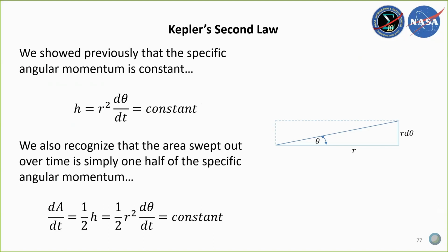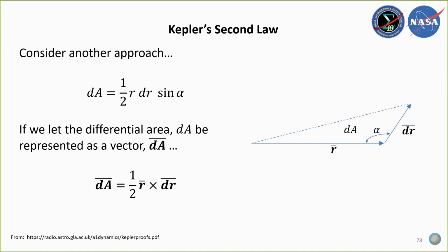So we showed previously that the specific angular momentum vector is constant, and if we recognize that the area swept out over time is simply 1/2 of the specific angular momentum, in other words, angular momentum is r squared d theta dt, and the area swept out over time is just 1/2 of that value. And if the angular momentum is constant, then the area that's swept out over time is also constant. So that's one way of showing it.